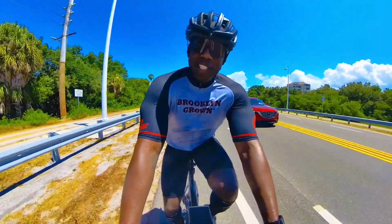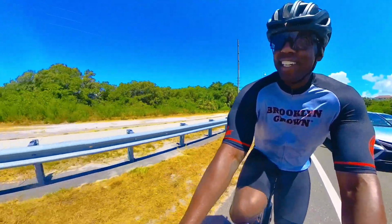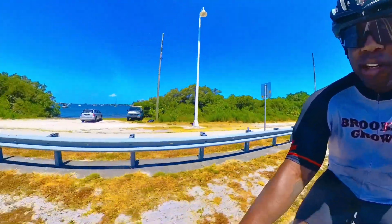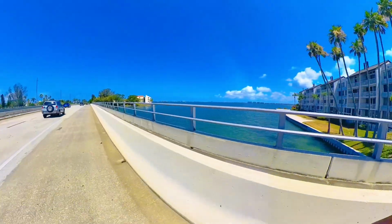Getting closer to the beach, you start seeing the sand, but you can see sand all the way inland, so it doesn't really matter much. But we are seeing some traces of the water and some boats, so here we're getting close. To me, the bridges are a real highlight of the ride.